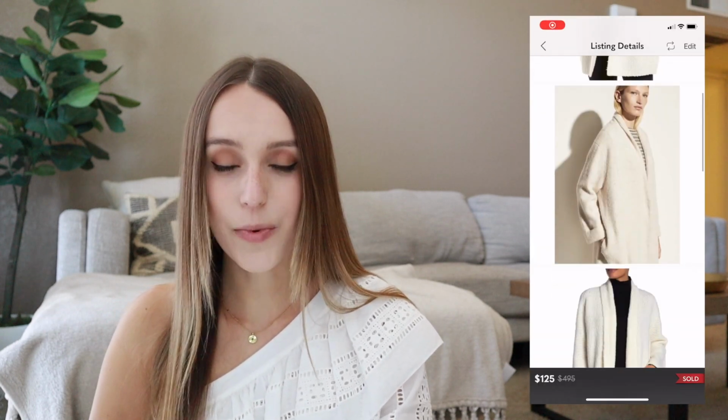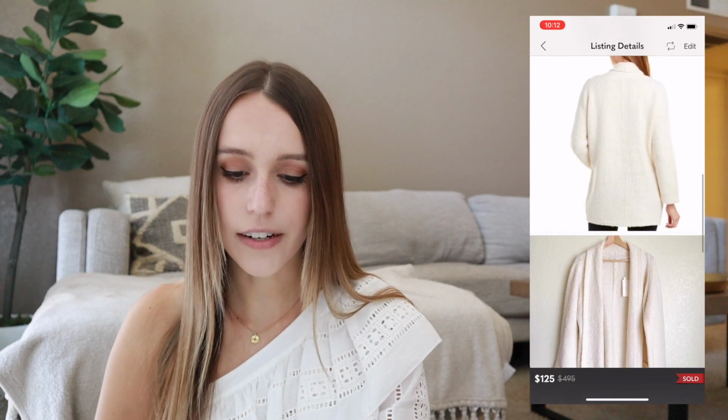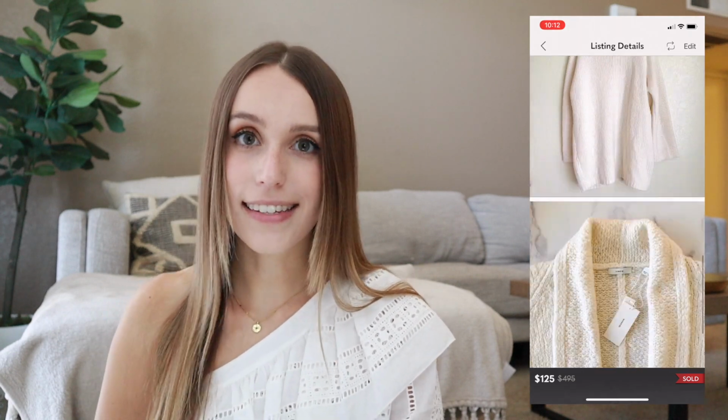I sold this on Poshmark for $125. It did take 159 days to sell. This one was sitting in my closet. I think it's very ironic that it ended up selling in the dead of summer. So definitely get your sweaters listed, because this is definitely not the first sweater that I've sold this month.